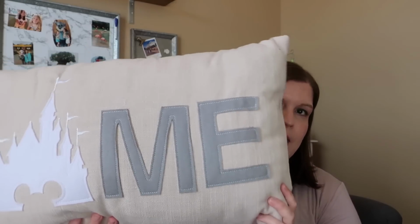I ended up buying the last one that they had in the Pop Century gift shop, but it was restocked the next day after I purchased this. So it seems like they have a pretty good supply of these and they seem pretty popular. I saw a bunch of people buying them. So this was one of my treats that I brought back with me as well.